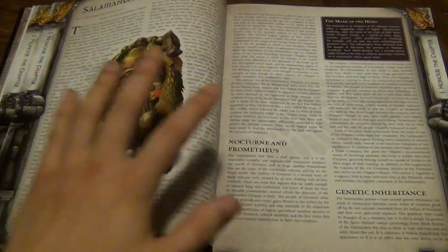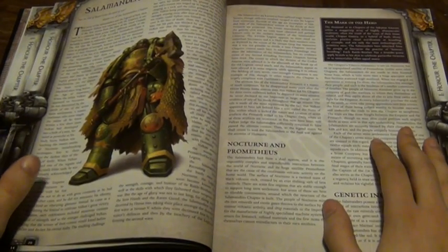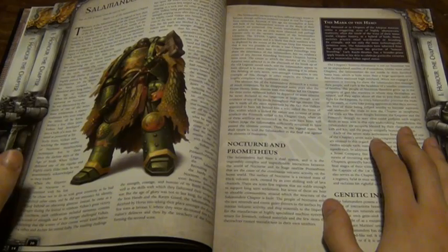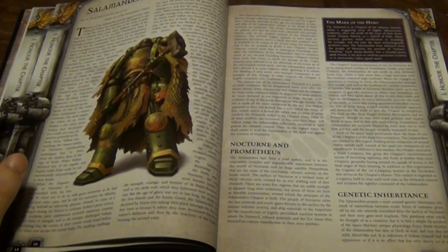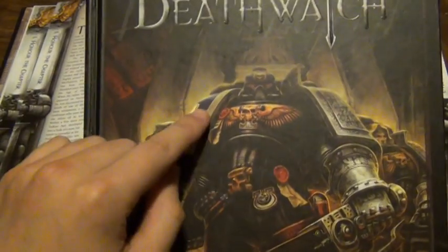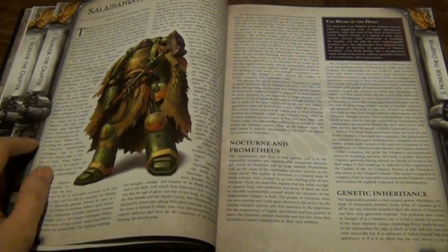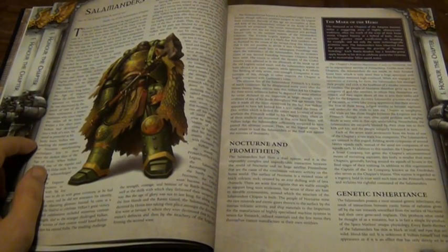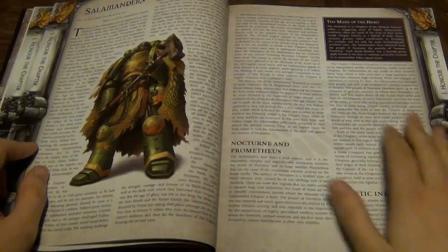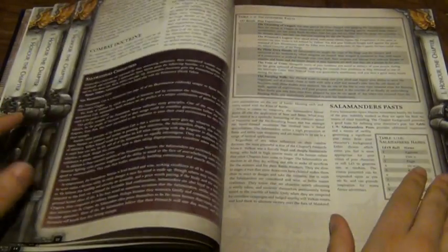Salamanders. Now, one thing I want to stop at real quick here is, with all these chapters, you're going to see them in their natural chapter colors, not in their Deathwatch colors. The Deathwatch colors are, as you can see on the cover of Deathwatch, black with a silver arm and your chapter symbol on the right shoulder pad. They're showing you the actual colors of the chapter itself, which is pretty cool. I like that because in the event you run, let's say, a Salamander only game, now everybody knows what they look like. Same setup for them.